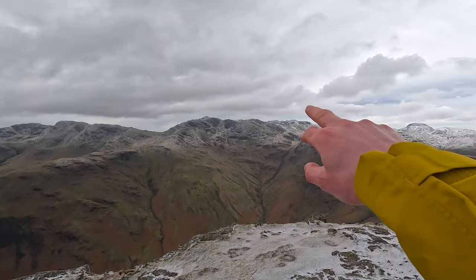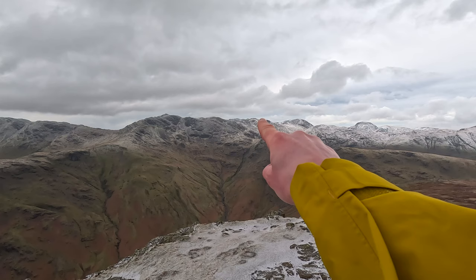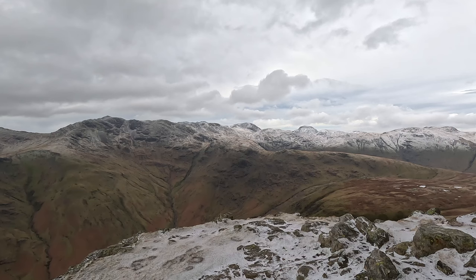I think I can see the circular pimple at the top. Yeah, can definitely see it. Don't know if we'll be able to pick it out on the camera. Well, that's Scafell Pike there, the highest peak in the Lake District. And as we come around here, that's Great End there. Really nice fell that. You get some beautiful views from over there.